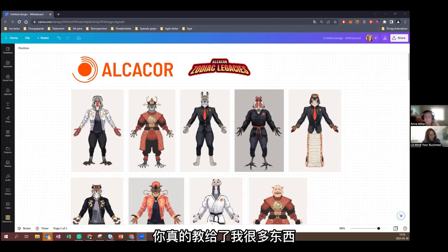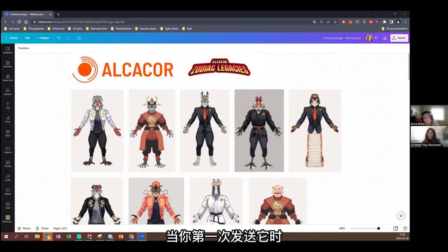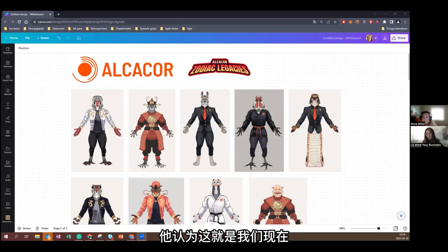Yeah. No, you really teach me something there, and also the difference to really see. So now I understand that it's a lot of work behind it, because also now we see more. When you sent it the first time, it was like the sketches only. Everything was in the sketches. And I know that even one of the founders, Magnus, he thought that this was the ready-made NFTs that we are seeing now. Yeah, and these could be ready-made NFTs.